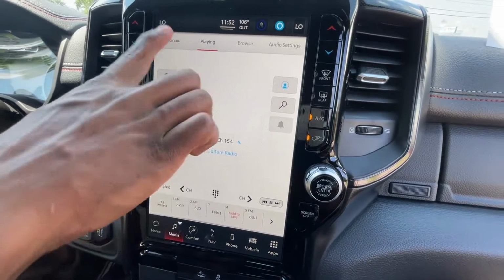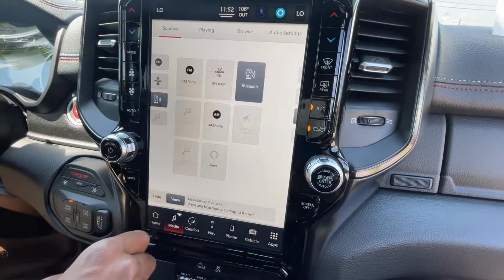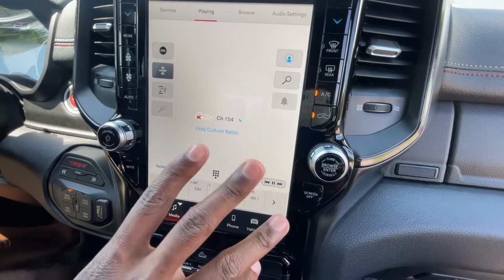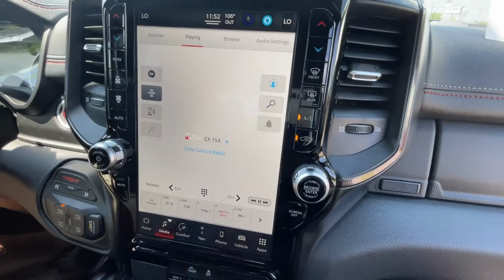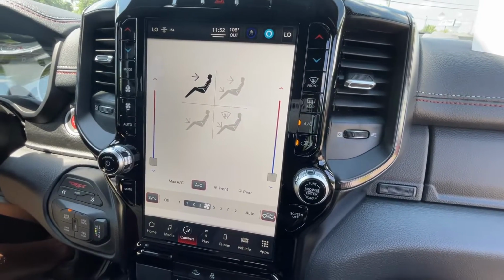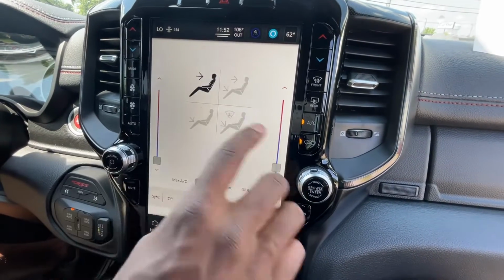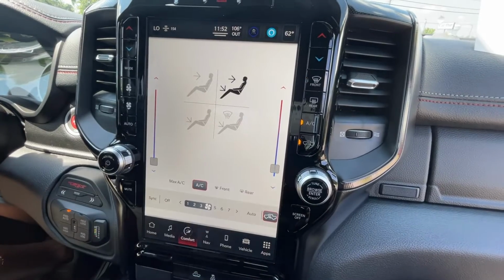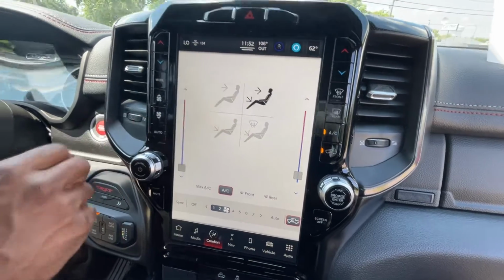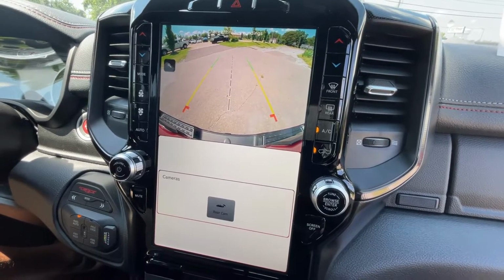And then for our media, we have AM, FM, XM radio along with Bluetooth audio. And then with our USB cable, we can also hook up Apple CarPlay as well, and I believe Android Auto. And then we have dual zone automatic climate controls, so we can adjust the temperatures here and then decide where we want the air to flow. And then of course we can adjust fan speed from here, or we can adjust it using these buttons here. And there's our backup camera there.